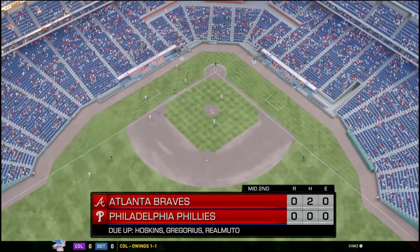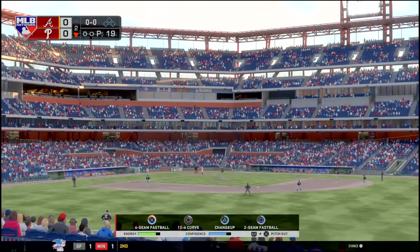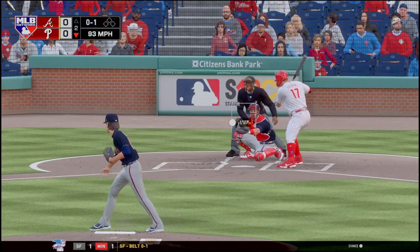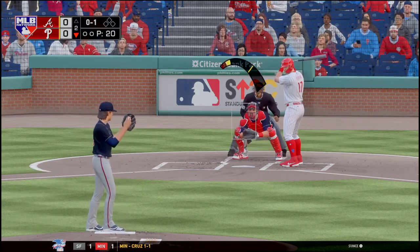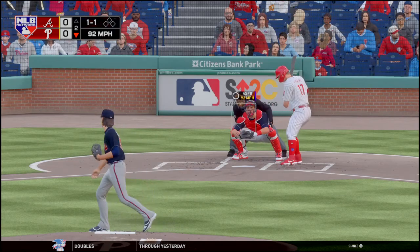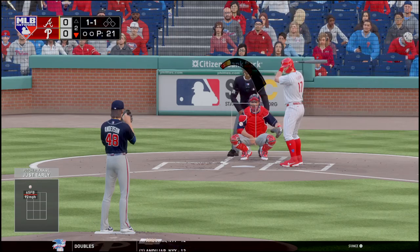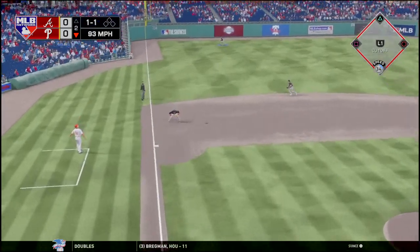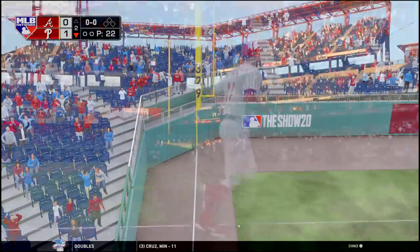Hoskins, Gregorius, and Realmuto will be next for the Phillies as we move to the bottom of the second. Leading off for the Phillies, the first baseman, Rhys Hoskins. Hoskins takes a strike. Hoskins leads the Phillies with 10 home runs. Kind of a surprise considering Bryce Harper's on the team, but hey, just goes to show you, you never know. Hoskins gets a hold of this one. It is gone as it hits the foul pole.